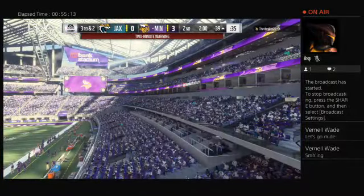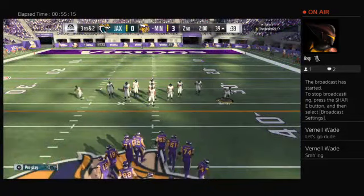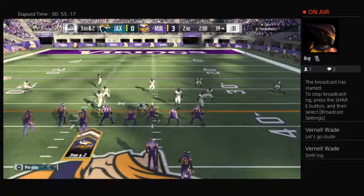2 minutes to go here in the first half. More from Minneapolis after this.